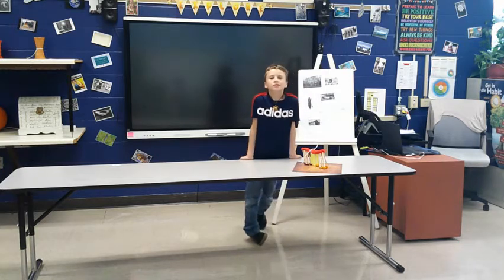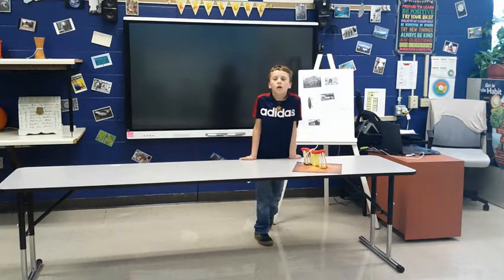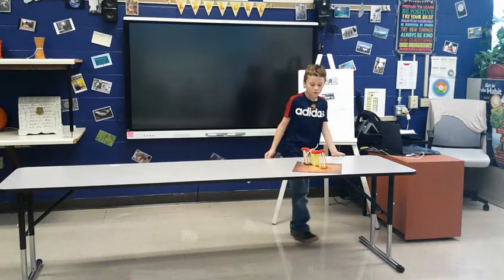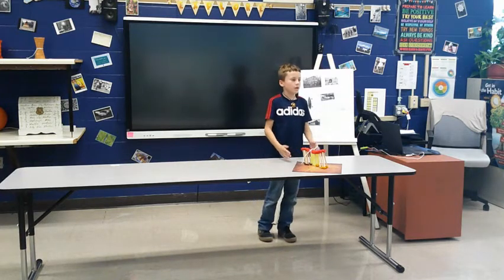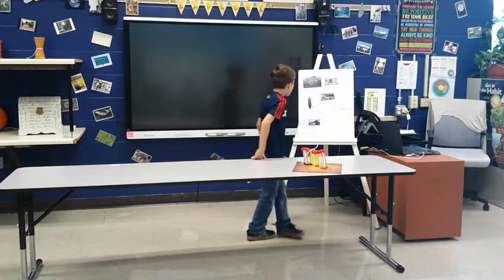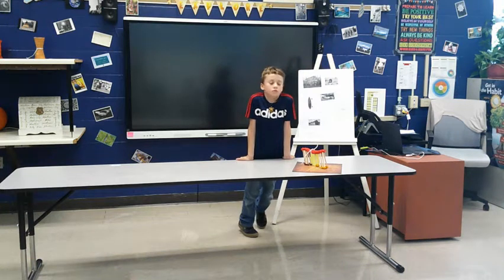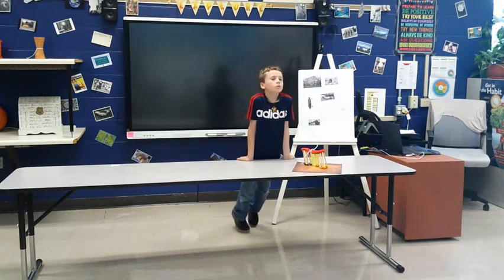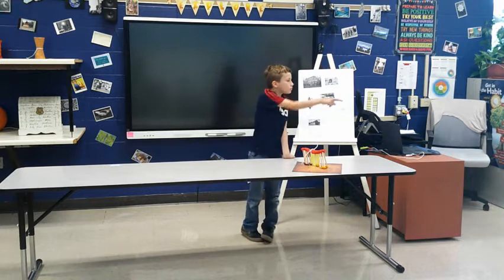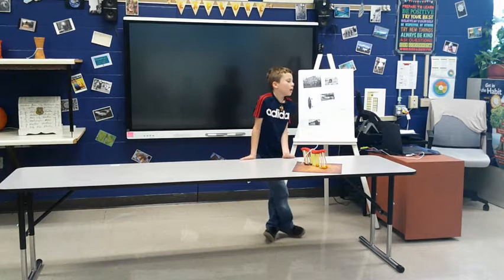A lot of people chose teepees, but you chose a longhouse. Tell me why you decided to do the longhouse. Because I think longhouses are interesting. Just how long they are and how big they are, and the Iroquois is a weird name for a tribe. And I was like, okay, I wonder who lived there. So I wanted to research about Iroquois. How many families lived in one longhouse? I would say about 10.